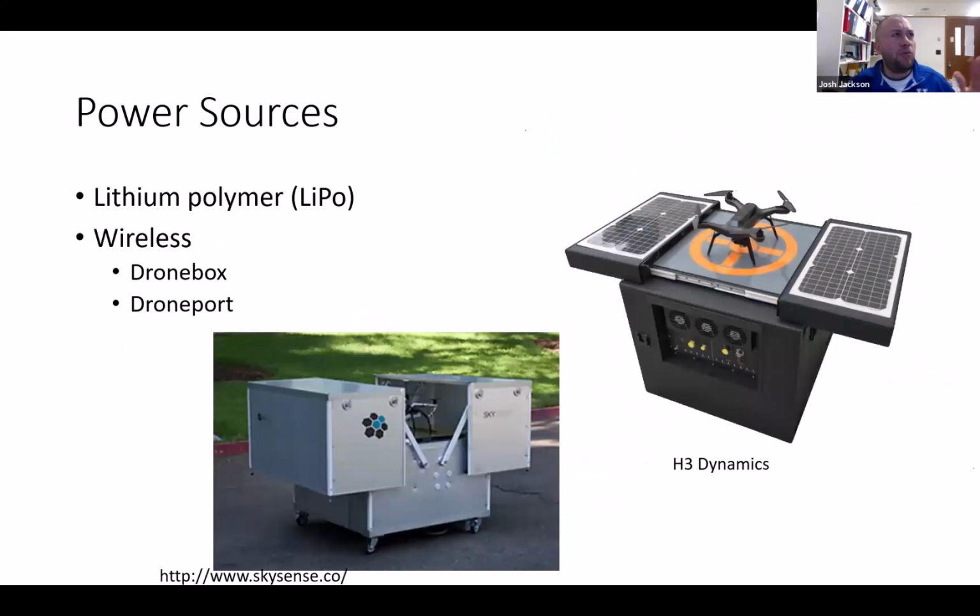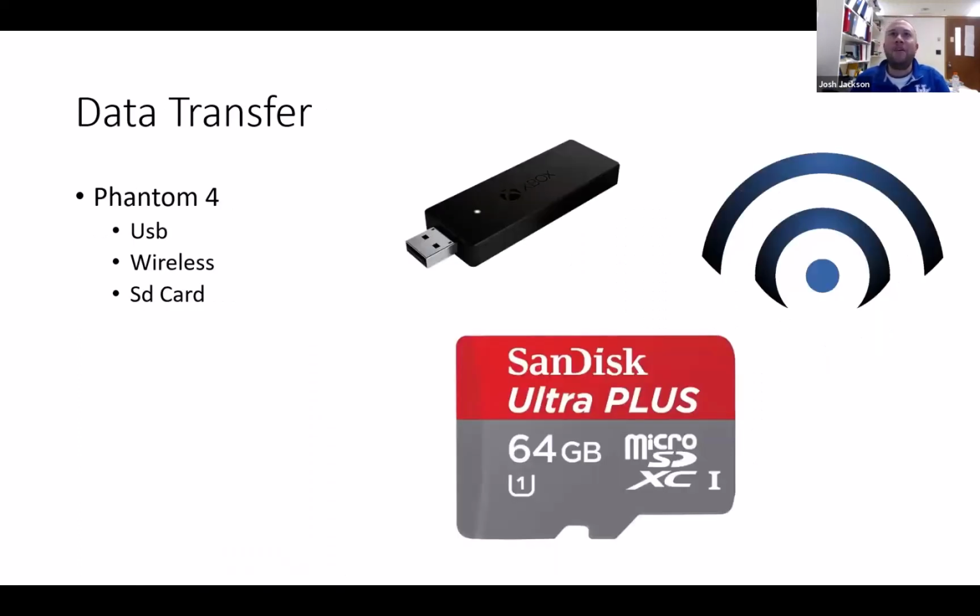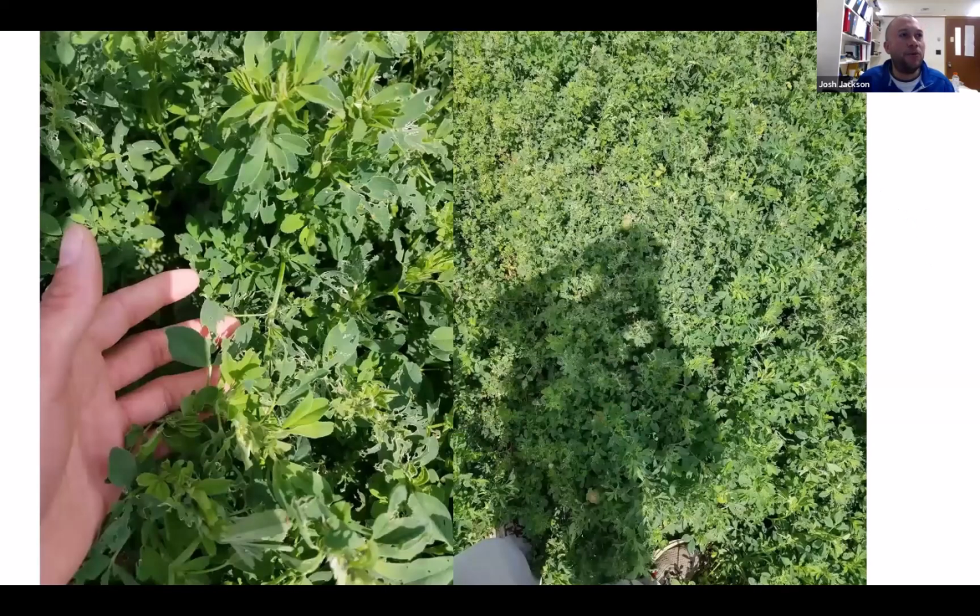There are multiple power sources. There will probably be some wireless charging options coming in the future, but right now we're pretty much stuck with lithium polymers, though they are creating more and more efficient batteries to help us increase flight time. Your average flight time is going to be anywhere from about 25 minutes, maybe up to 50 minutes, depending on the size of your drone. With data transfer, traditionally when we started this with the Phantom 4, you were limited to a 64 gigabyte SD card. Now we have drones that have about a terabyte of storage on the drones themselves. So that's gotten a lot more flexible with some of these newer drones.